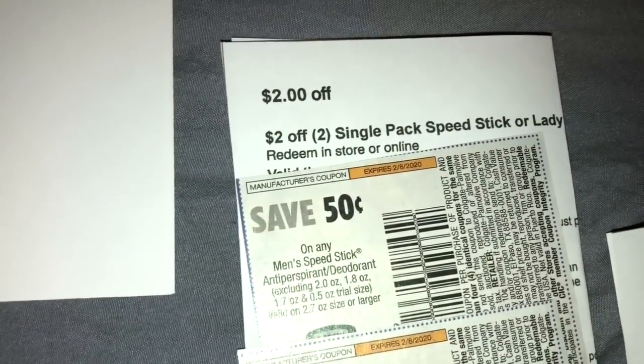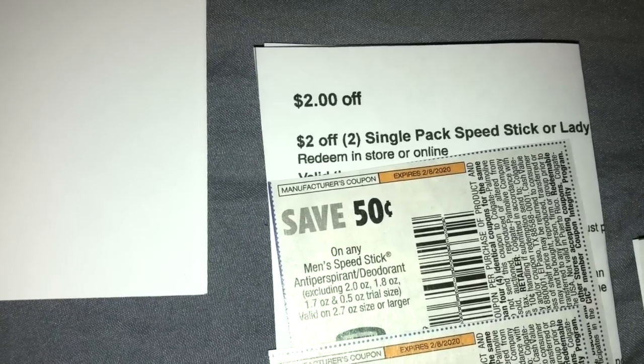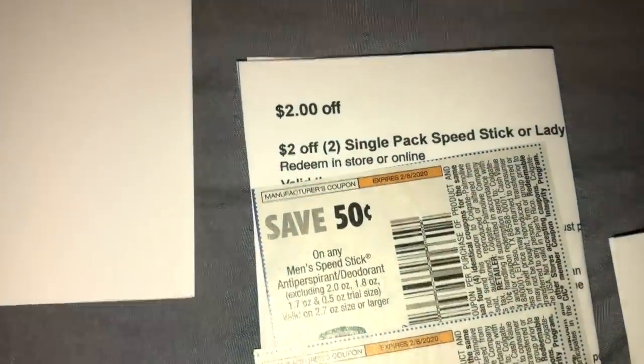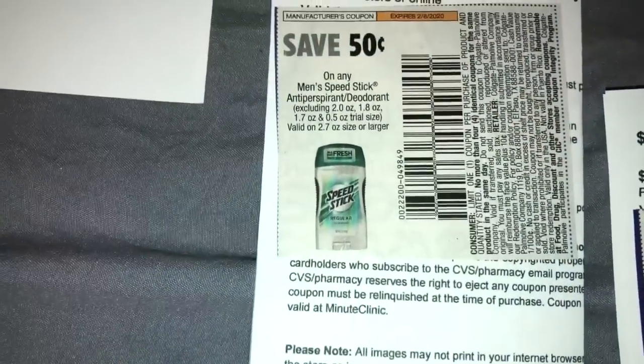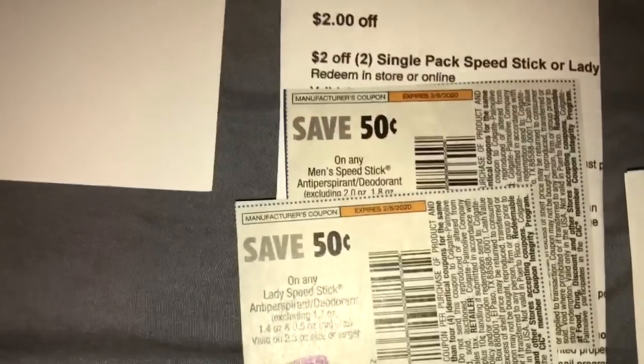And it says single pack, so I'm thinking that's just like one of the Speed Stick, because I know Speed Stick has a double pack. So let's see what happens with that CRT. I have 1 coupon for the women's and 1 coupon for the men's. So you can pick and choose what you want to grab. You could grab 2 of the women's, 2 of the men's, or 1 woman and 1 men's.